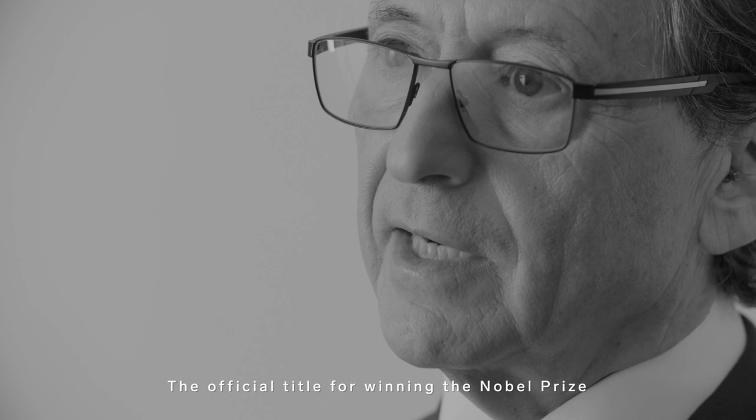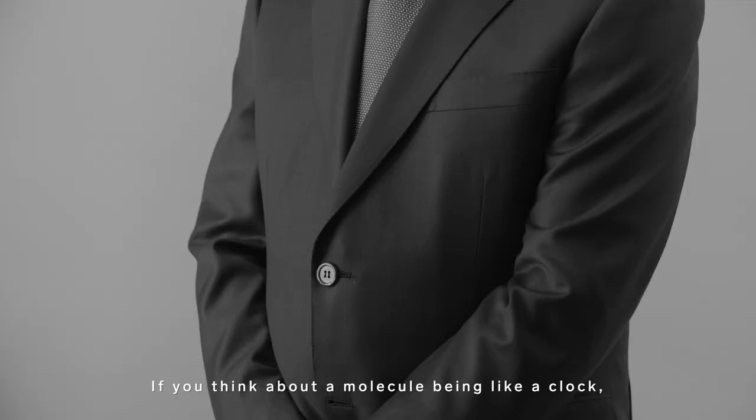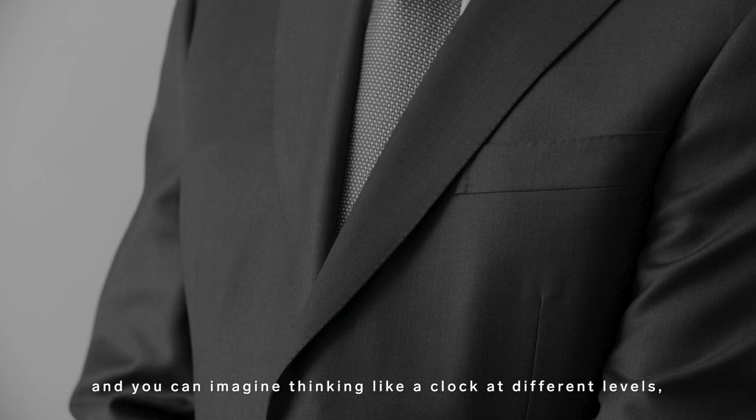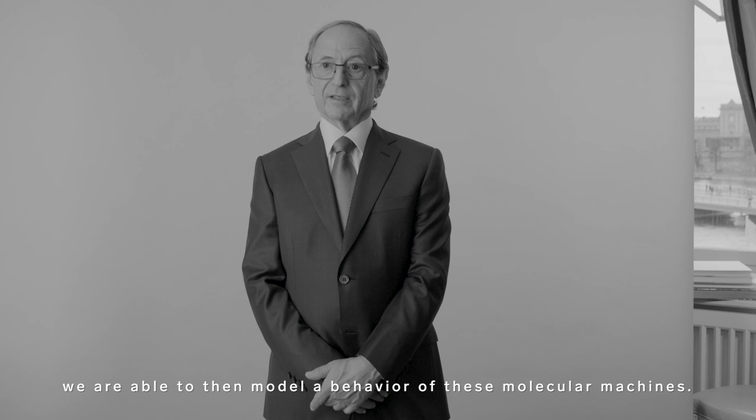The official title for winning the Nobel Prize was multi-scale modeling for complex chemical systems. Multi-scale is when you make models that have different levels of simplicity. Well, if you think about a molecule being like a clock, you can imagine thinking about a clock at different levels, we're able to then model the behavior of these molecular machines.